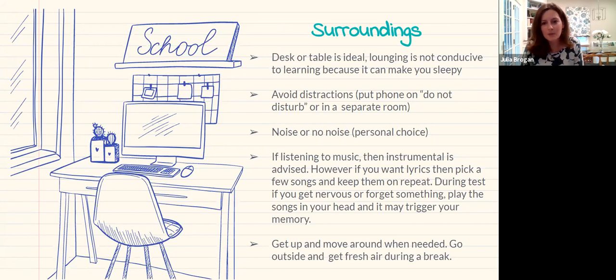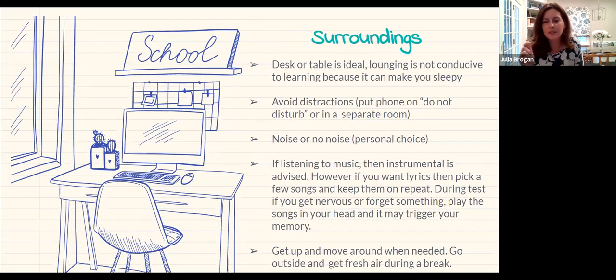If you are listening to music, we do suggest that it's more instrumental. I'll teach the kids how to just look for something like piano, top 100 songs, piano. Then it'll be more instrumental, because it is easier to concentrate when you don't have lyrics. But very often kids will just want to listen to a playlist. I do advise, if you're going to listen to music with lyrics, it should be a constant, set playlist. Then during a test, if a kid gets nervous, we'll suggest to them to play back the songs in their head, and that can often trigger a memory.